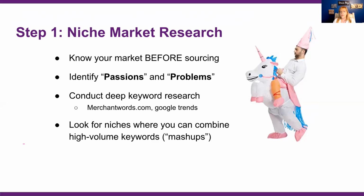And Google Trends, and there's Viral Launch, and Jungle Scout, and Helium 10. There are a lot of different ones, keywords.io. That's a new one I was playing with recently. So there's a bunch of ways to do keyword research to see if other people are actually searching online looking for the things that you think you're passionate about, or that other people might be passionate about.